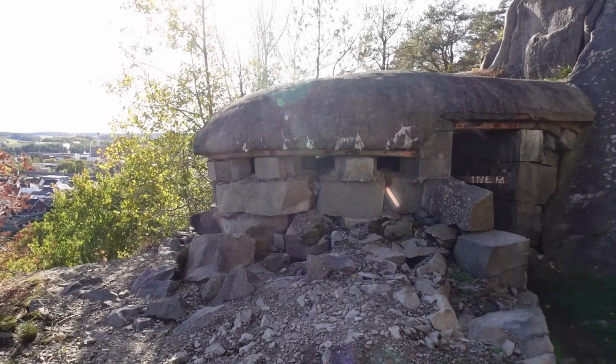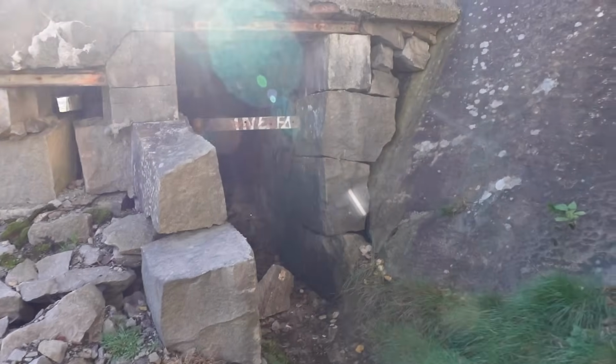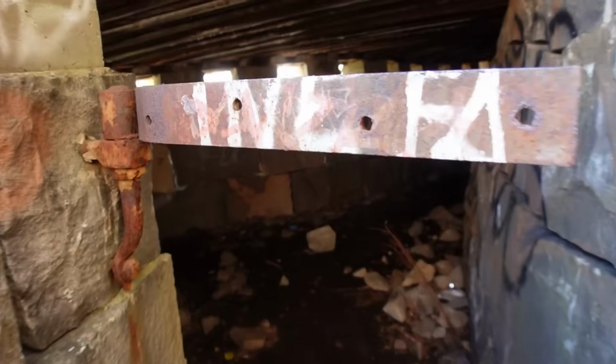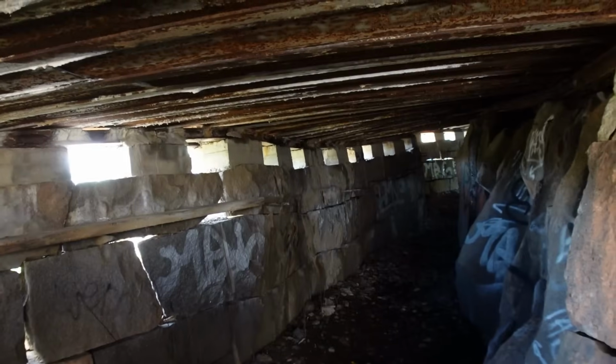They are very, very often built in this age from the beginning of the 1900s, and they're called rifle galleries. And all it is, it's a position where the soldiers would have a place to go to and then install, or let me see if I can get under here, I'll show it to you. Yes, look at that. It's a massive rifle gallery.